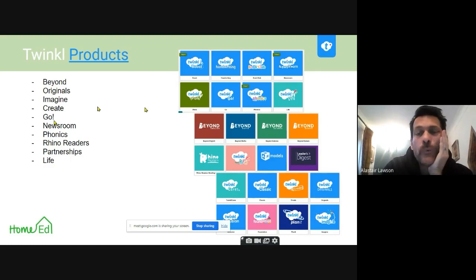Rachel talked about Twinkl Go, which is the interactive games. We've got Newsroom, which is daily news stories. We've got a DFE accredited phonics program, which will take your learners from the very beginning, the very first phase, through to fluency in reading. And that's supported by the Rhino Readers Learn to Read program. And then we have various partnerships going on. So at the moment, for example, working with Sony on Spider-Man resources. We're working with Ferrari on STEM resources around Formula One. We've just had a really successful partnership with Super Mario for that film, which came out recently.